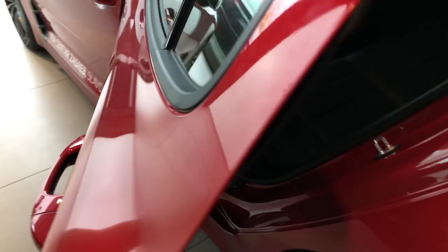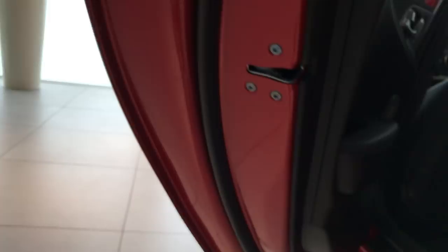We have a good soundproof here. Now, when you enter this car, you can notice immediately the premium materials. This leather, so soft, black stitches. Now you get the Harman speakers, pretty good. Look at this brushed aluminum. You wouldn't say this is a Kia if you didn't see the badge.